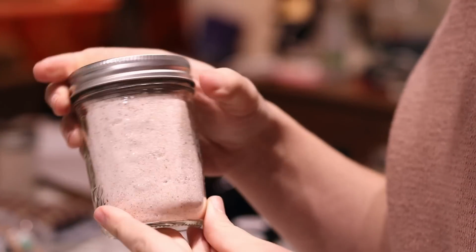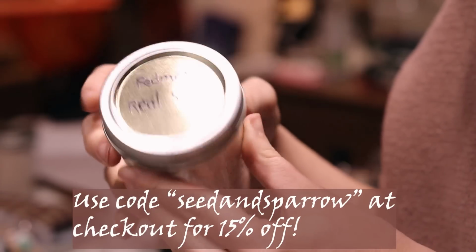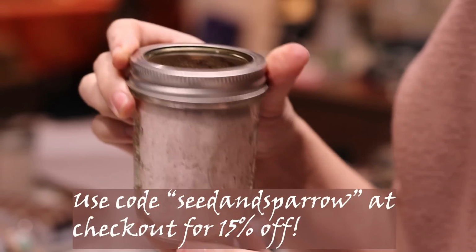You all know my love for red mint salt. I purchased it in bulk, so I have a whole bunch of it, and I figured I would share that as well. It's mineral rich and good for you, and I think when using this, it makes everything taste better.